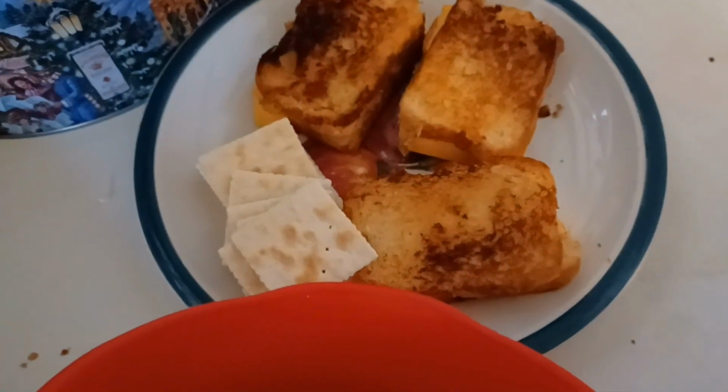Alright, our stew is nice and hot. There's our grilled cheese, and that's our lunch. And that's what we had for lunch all week, the soup and grilled cheese.